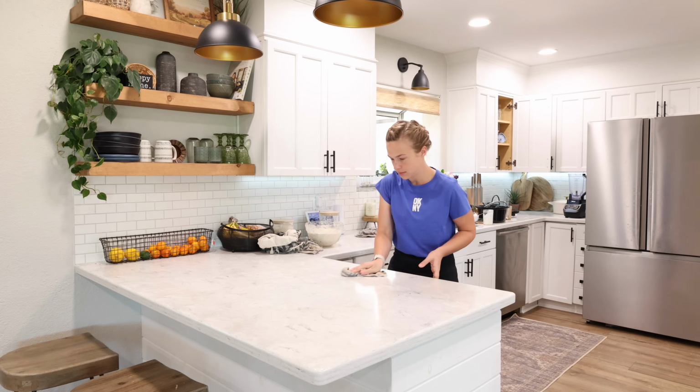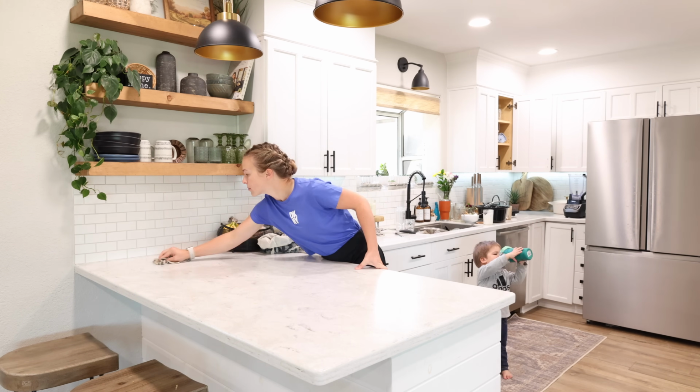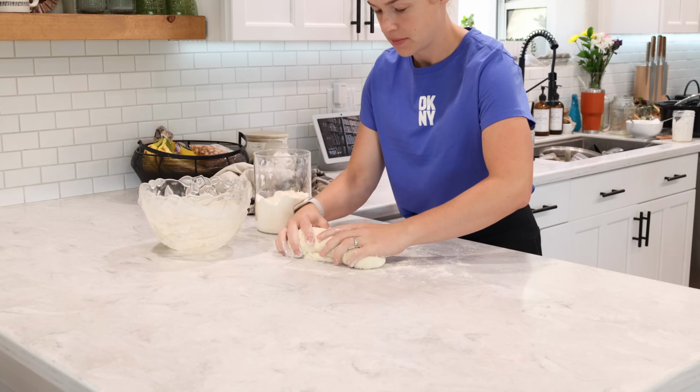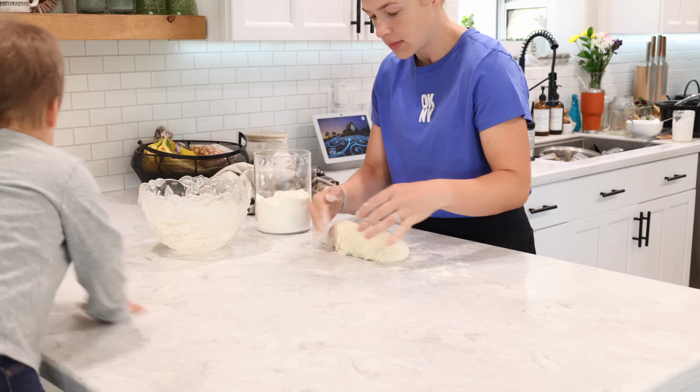And then we are going to start the cleaning in the kitchen today. This kitchen was bugging me. It was so messy. I really wanted to get it cleaned. And so I just wanted to start off in here, start off this day of cleaning with a nice clean kitchen. But first, I did have a loaf of sourdough bread rising overnight.